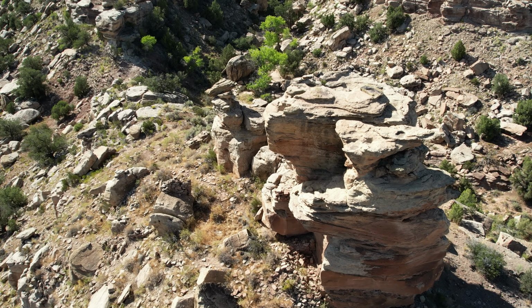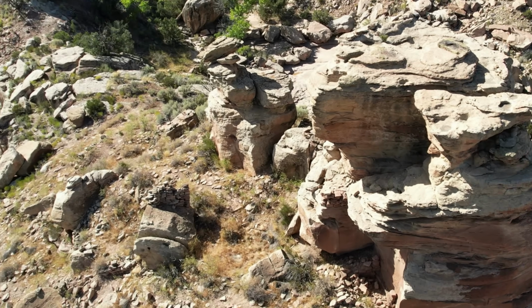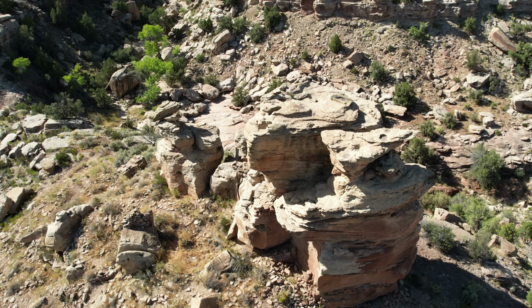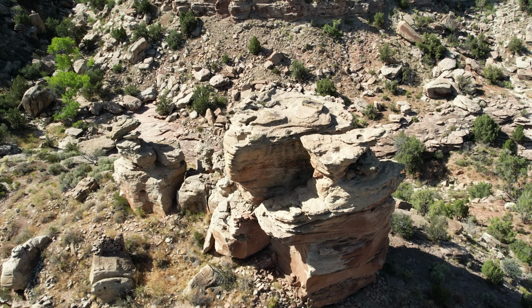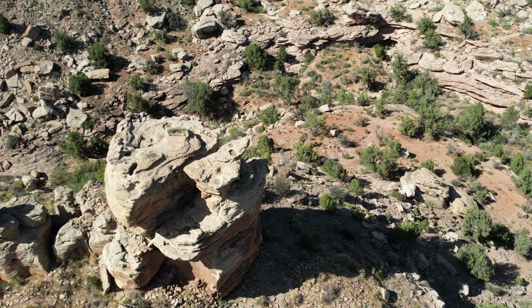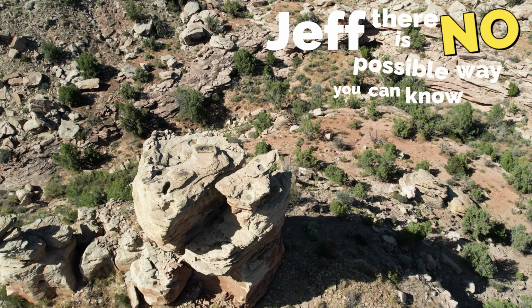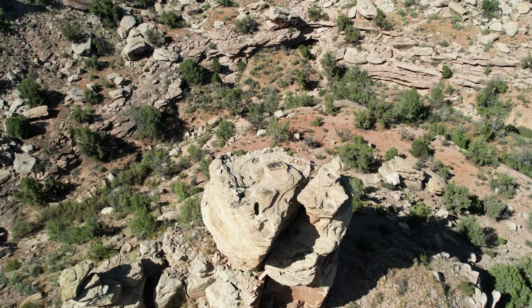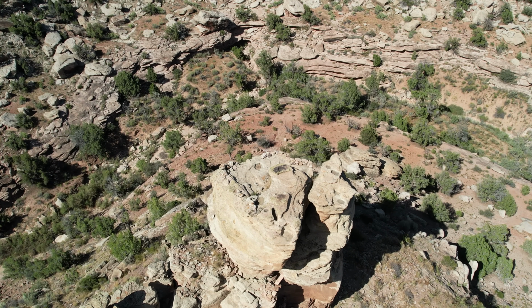What else do you see? Well, I see this thing over here. But don't worry, I'll come back to this later. It's becoming more and more clear that this rock tower was used anciently. And I know what you're thinking. Jeff, there is no possible way you can know this by just flying a drone. And I would say, you're absolutely right. But I've seen things like this on many of my other trips.